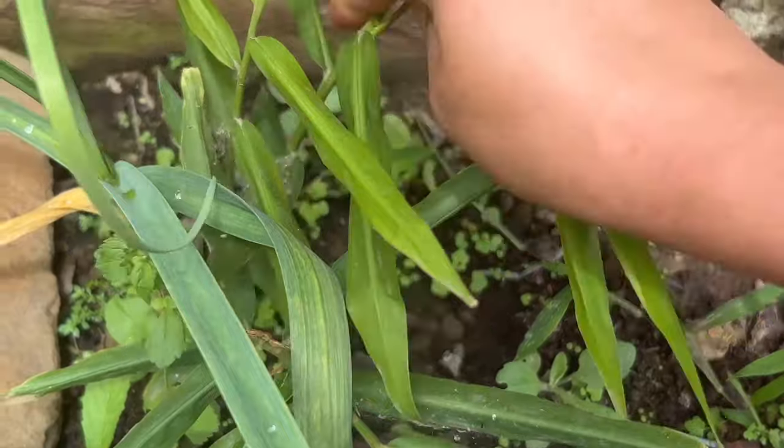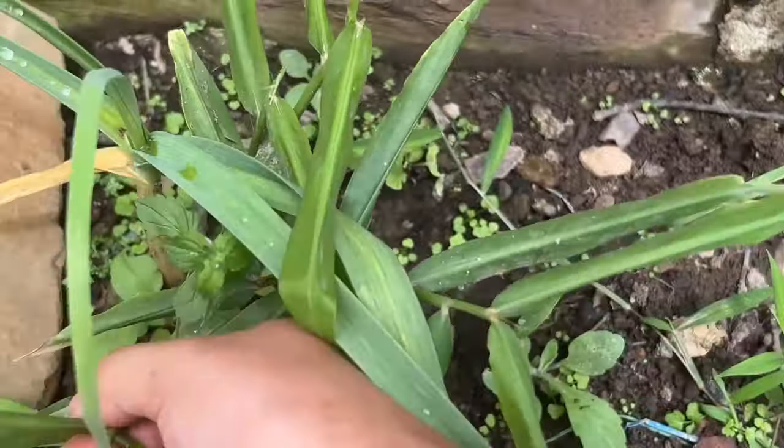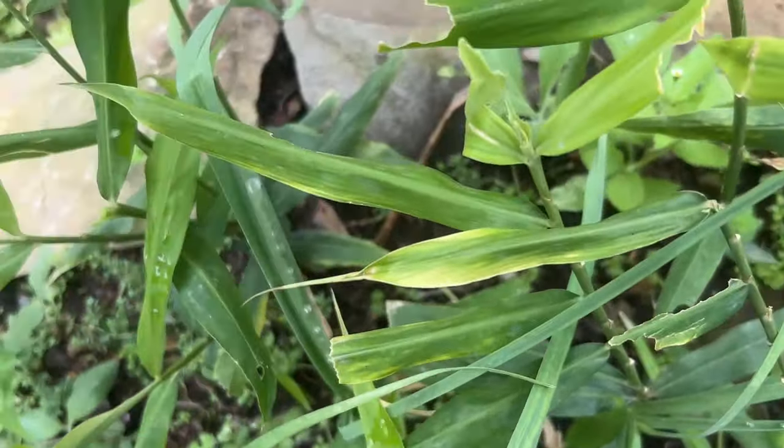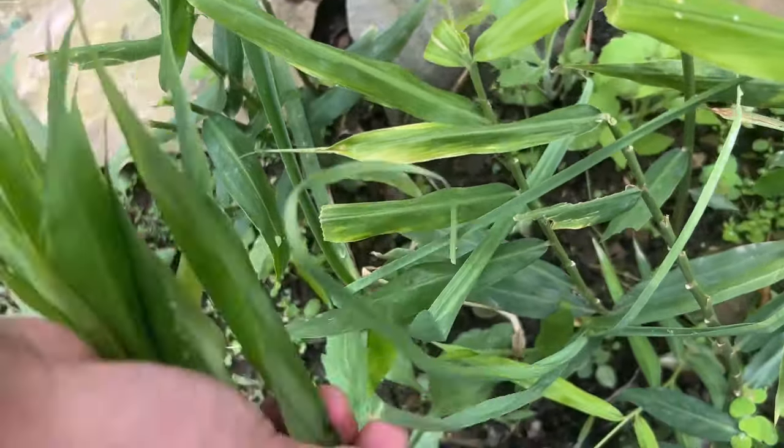The next ingredient that I'm collecting is these ginger leaves. It is also popularly used as a traditional remedy for cold and flu. It also fights inflammation, infections, and also lowers cholesterol levels.